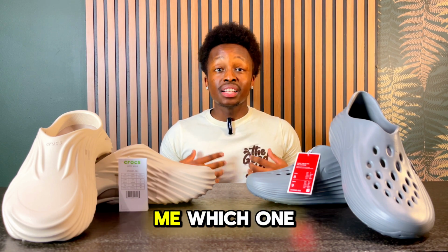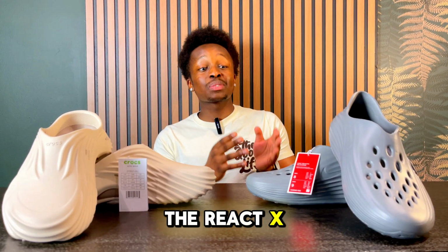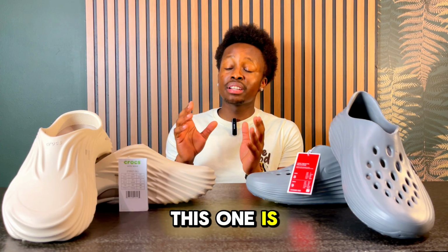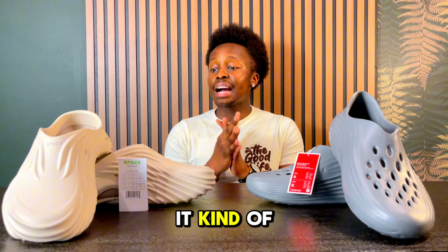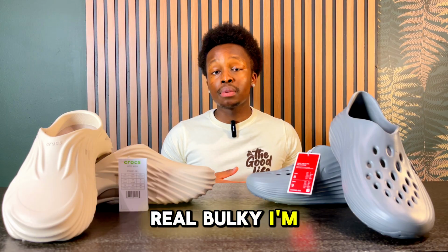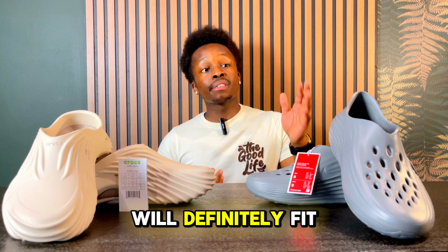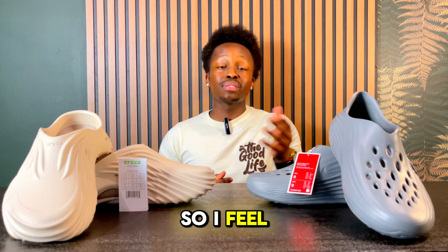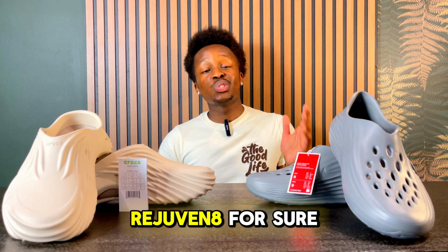Now, personally for me, which one I would go with, I gotta say honestly, it would be the React X Rejuvn8, just because it fits more my vibe. I'm more simple, and I gotta say this one is taking me a little bit to get used to. When I saw them online, it kind of looked like something that would be cool to pick up, but as I have them in person, it is real bulky, I'm not gonna lie. I don't really wear too much bulky stuff. It really depends on what I'm doing, but this will definitely fit me on an everyday lifestyle type of vibe. And I gotta say, I need something to replace my Crocs, so I feel like this one will replace my Crocs really, really well. But yeah, I definitely would go Nike Rejuvn8 for sure.